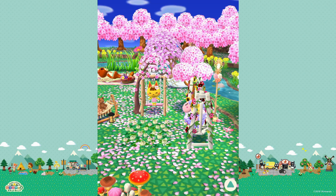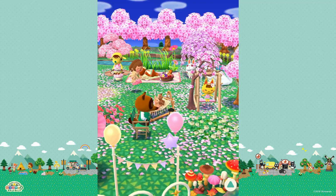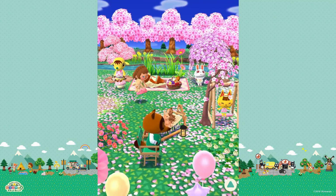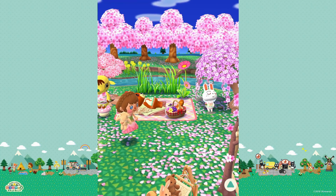This new info is from the official Animal Crossing Pocket Camp's FAQ page with an answer to the question, what about transferring items to the paid version of the app? This is something a lot of us have been wanting to know a bit more information about, as the original statement kept things very vague and kept a lot of us wondering what's going to happen to our items in the game if we choose to transfer over to the paid version of the app.